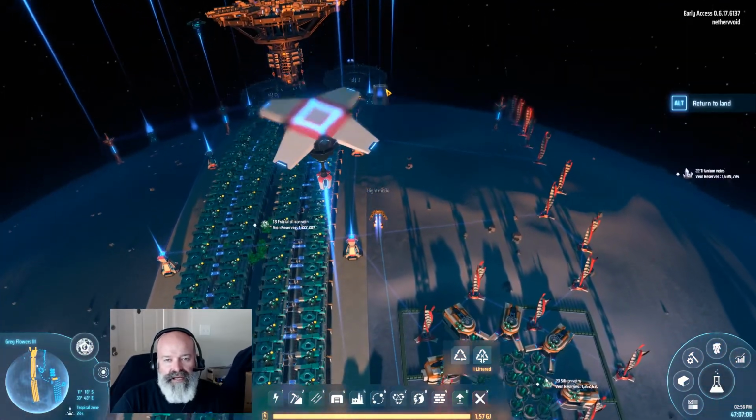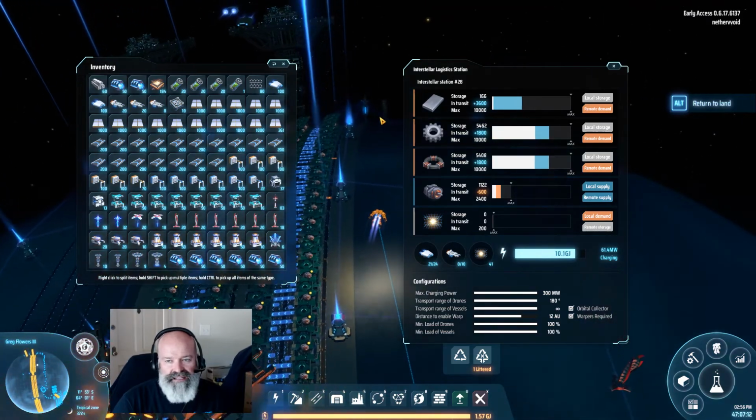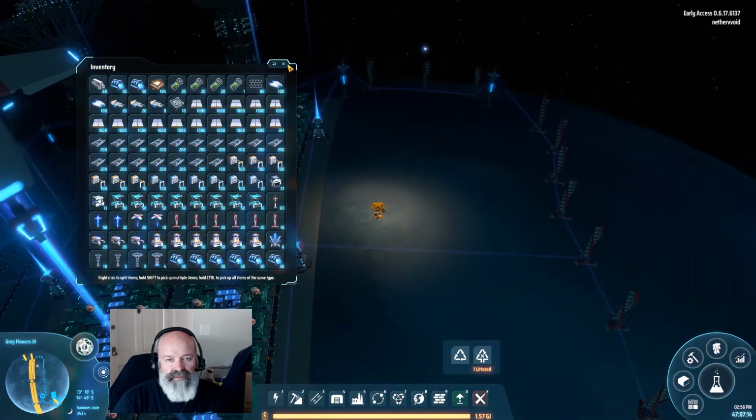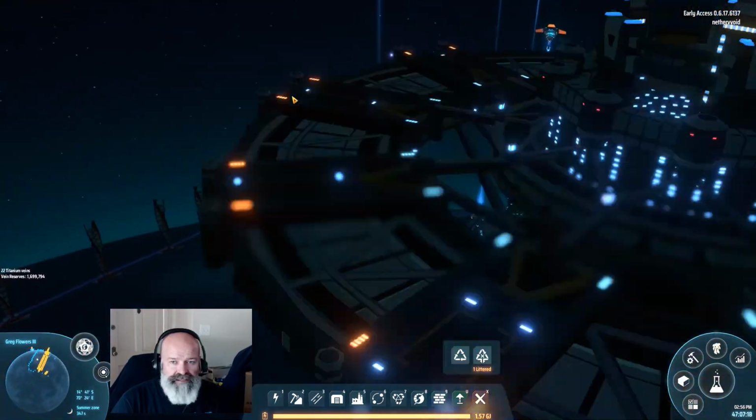I was checking on this guy. He seems to be okay. I think we need more iron smelts like we were talking about. Just can't keep up, but it's doing relatively okay. I need 2 more colliders. Let's get back to Nether really quickly.